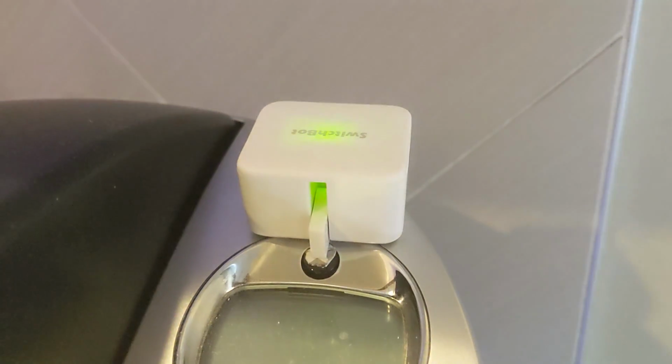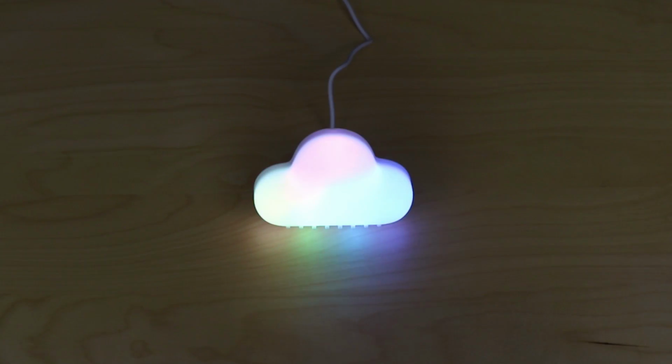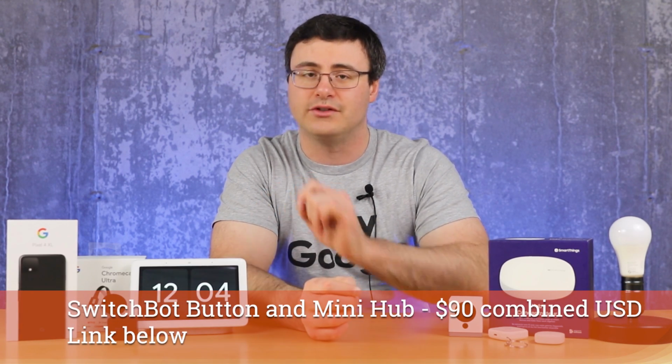Now, I would recommend that you do have the hub that goes with this, the SwitchBot hub, and once you have that, it will work all the time. You can do that again remotely if you'd like, and there are other uses for those SwitchBots that I'm sure you're going to come up with as soon as you see that device.